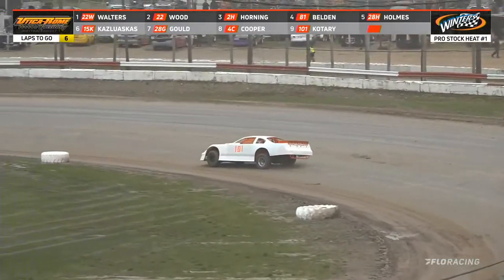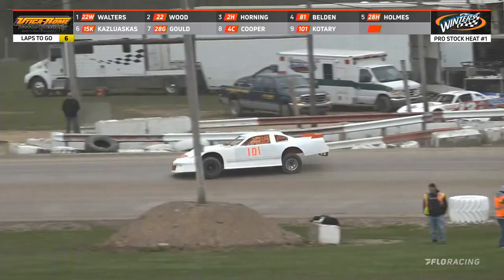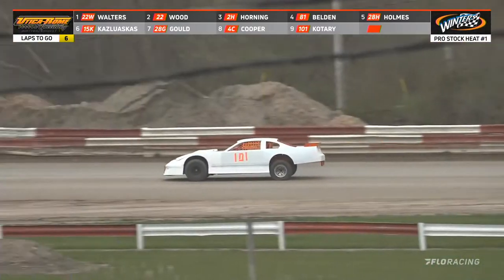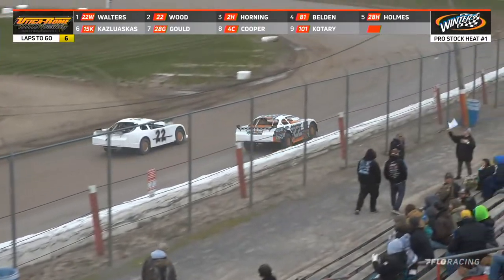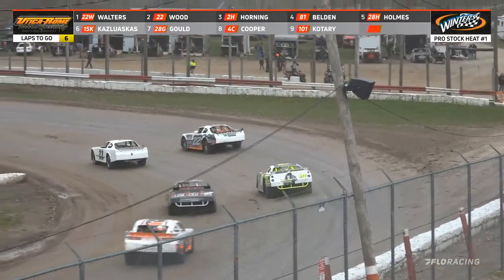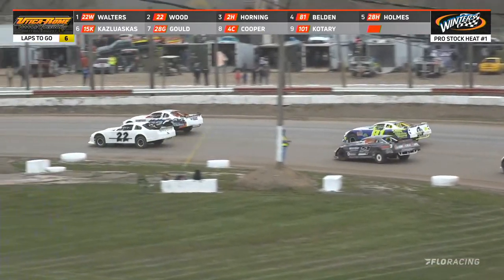Our first yellow of the 2024 season comes for the 101 of Kateri. We'll quickly come back to the white flag. Leader A.J. Walters is choosing the outside groove here.